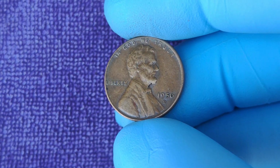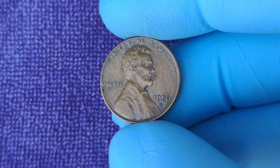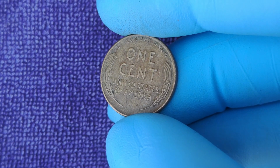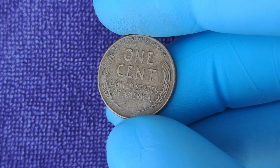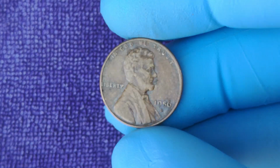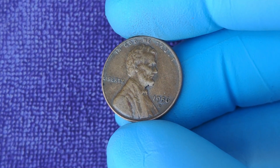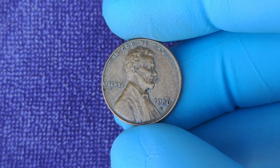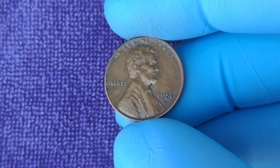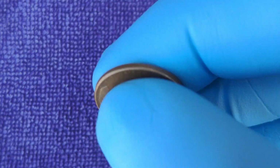Collectors love high-grade wheat cents, especially those from the final years of the series. The 1956 is one of the last Denver minted wheat pennies ever made. That historical position adds to its appeal. Now let's talk about errors. While the 1956 D isn't famous for a single dramatic error like the 1955 double die, there are minor varieties and striking anomalies that can boost value. Look closely for repunched mint marks, die cracks, off-center strikes, or unusual toning. Even subtle doubling in the lettering can excite collectors if verified by a professional grading service.